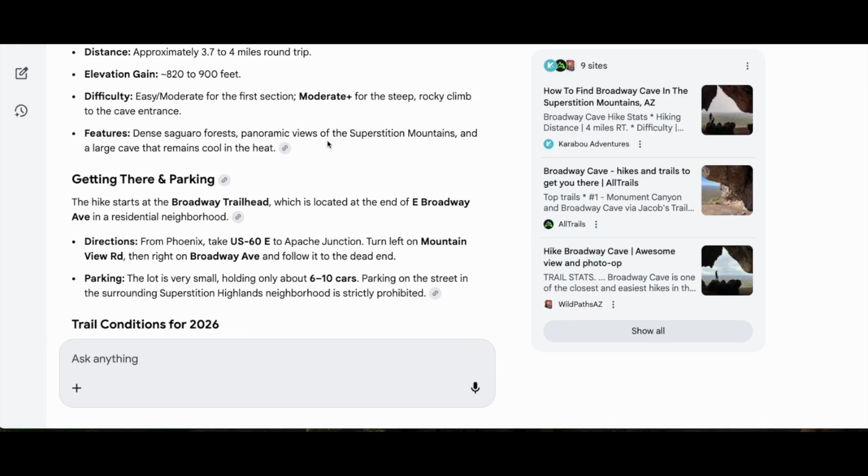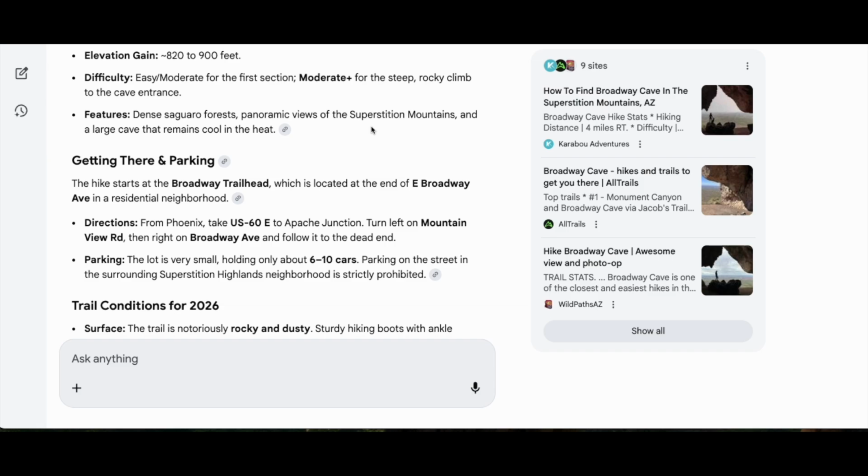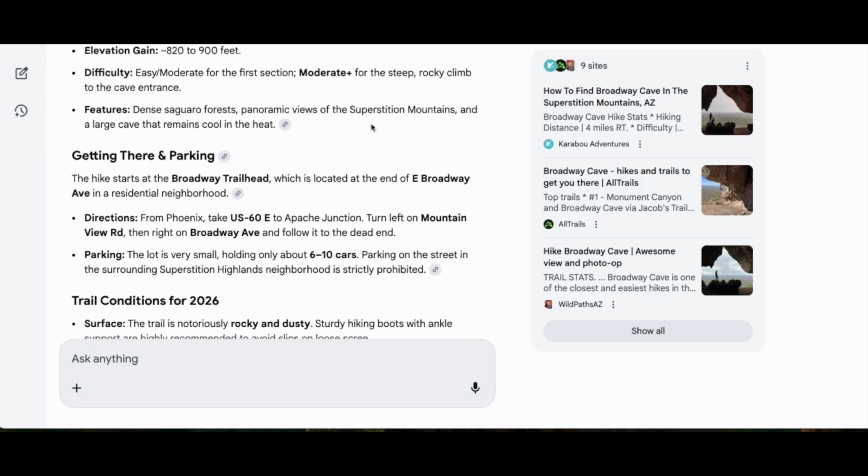Easy to moderate. This is cool right here, dense saguaro forest. I think that is probably one of the coolest parts of it. I mean, of course, the cave, but the journey to the cave, going through this dense forest, was truly amazing. I loved it. And you get to see Flatiron up on the hill as well in the Superstition Mountains.